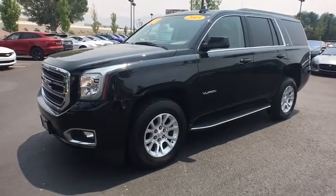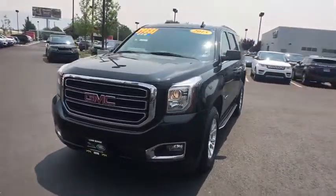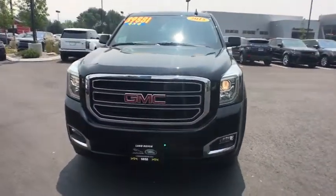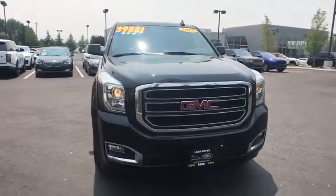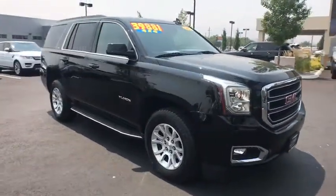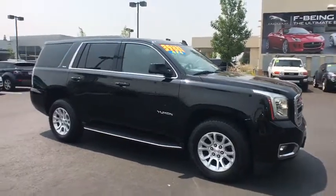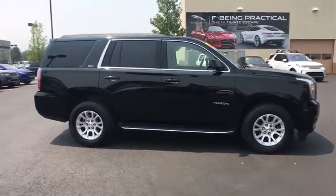The 2015 GMC Yukon. Peace of mind comes standard with GMC's 100,000-mile, 5-year powertrain warranty and Yukon's 5-star frontal crash test rating. Boasting a Vortec engine with active fuel management, flex fuel, Yukon is agile and capable. This vehicle has less than 70,000 miles.